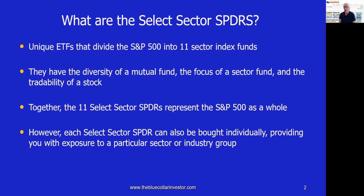So let's start off by defining what are the select sector spiders. Now, these are exchange traded funds that divide the S&P 500 into 11 different categories, sector index funds. Now, they are diversified, just like a mutual fund, but they focus like a sector fund and they trade just like a stock. So we can buy and sell them during the course of a trading day, and most of them, or many of them, have options associated with them. And that is the case for all 11 of the select sector spiders. Together, they represent the entire S&P 500.